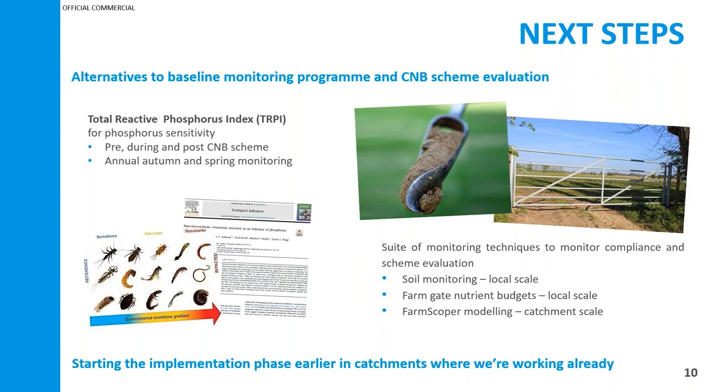So these are organisms which are sensitive to phosphorus, and there's quite a lot of research out there on this total reactive phosphorus index. We're using this approach multiple times throughout the year in all of our catchments to not just capture the baseline elements, but we'll be doing the same sampling during and post catchment nutrient balancing scheme as well.